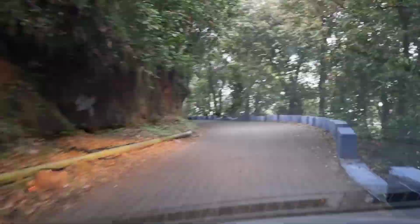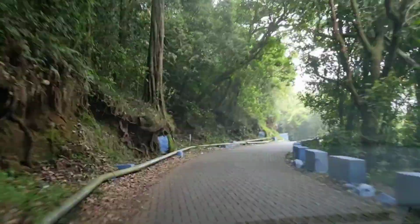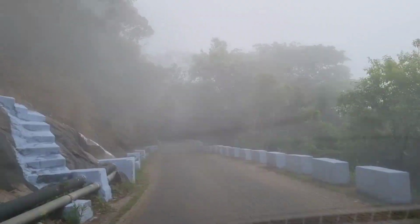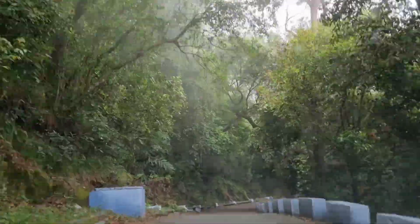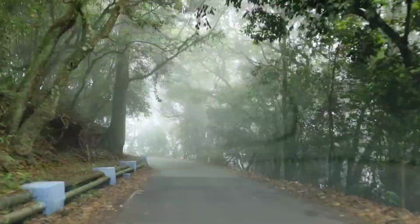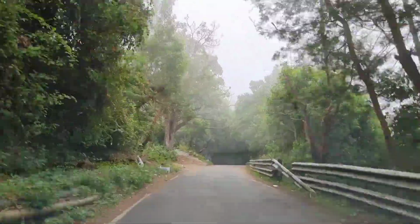While going to Dolphin Nose, the road was a little narrow. You have to wait while a vehicle is passing you. You need to wait for some time. One side a valley is there. Drive carefully. It's beautiful weather now.